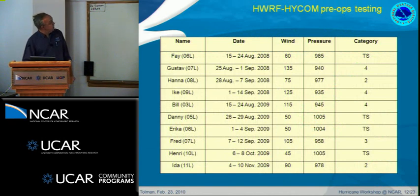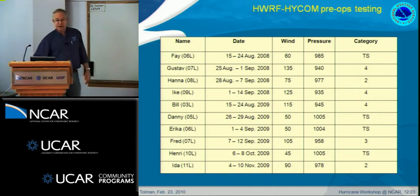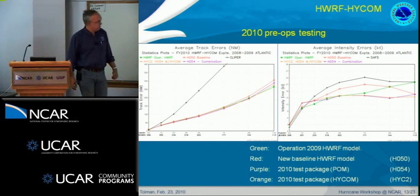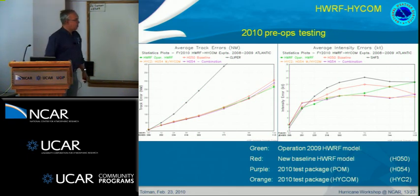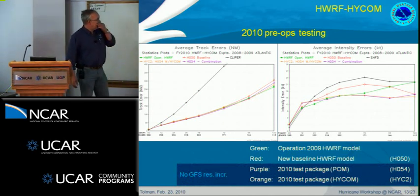So then we're doing the pre-ops testing. These are all the cases we're looking at. And we incrementally keep adding all kinds of things to last year's operational model. We're almost there. The only thing we've not added yet is the resolution increase for the GFS this year. So what you see here in green is the operational model of last year. In red is the new baseline that we had to come to because we had to jump through some hoops here and there. And then purple and orange are test packages, either with POM or HYCOM, that have all the planned upgrades for this year in it, with the exception of the GFS resolution increase.